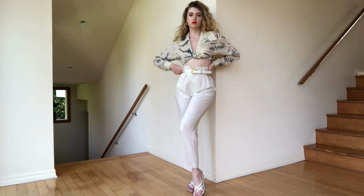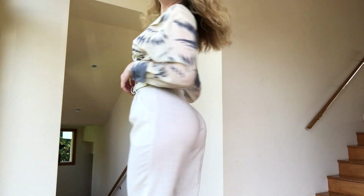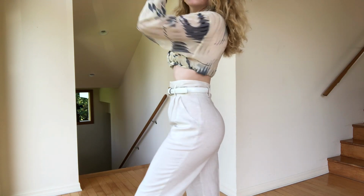And then for the top, I chose this abstract print 1980s vintage blouse that I got on thredUP. If you guys didn't watch my thredUP haul and review, go ahead and do that next. I bought a bunch of pieces on there specifically to sell on my Depop. This top is definitely one of those things that I really, really like, but I'm probably going to sell to you guys because I'm so pale and it just very clearly washes me out. Not that that's always a bad thing, but in this case, I feel like I'm blending into my walls behind me.